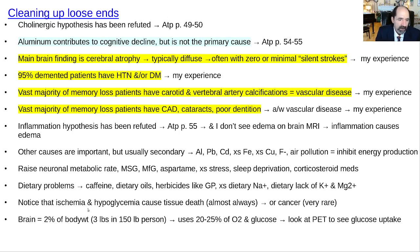Okay, I mean, you just look at a regular brain. The brain is 2% of your body weight, but it uses 20 to 25% of the body's oxygen and glucose. So let's say the brain weighs in the ballpark of 3 pounds in a 150-pound person. And then you can also look at a PET scan. Look at a fluorodeoxyglucose PET scan, and you'll see the brain lights up like it's on fire.